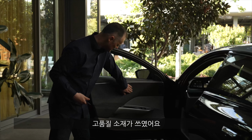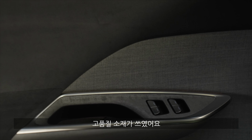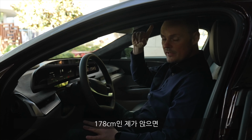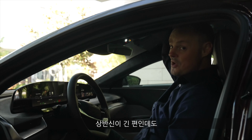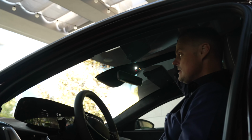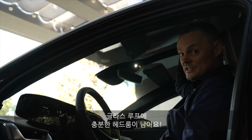And right from the start, you can see this mix of very high quality materials on the door. I'm 5'10" in height, or 178 centimeters. And as you can see, even though I have a particularly long torso, there is plenty of room left available for me thanks to this glass roof.